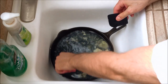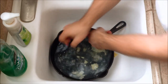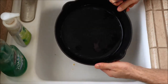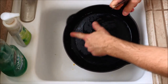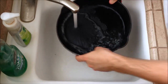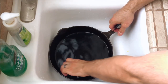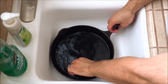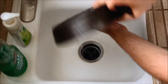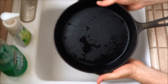So that feels good. There's still a little bit on the edges around here, but I'm going to go ahead and dump this and give it a rinse. So there it is after. There's just a little bit stuck right around in here. Some of this in here was bacon bits, some bacon from the bacon that was cooked in there, and some of it's still egg. Alright, well that feels pretty good. So there it is. We'll dry it off and throw it on the burner.